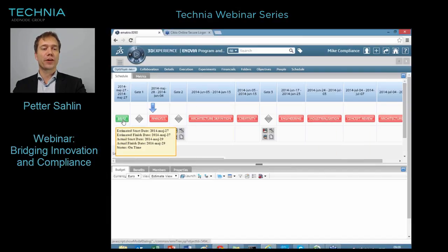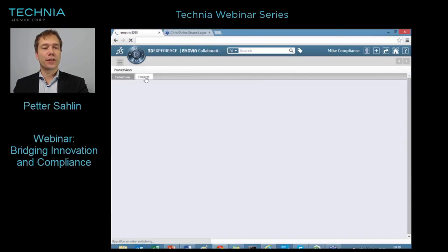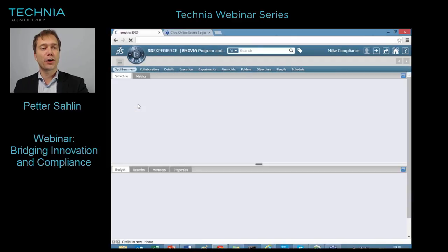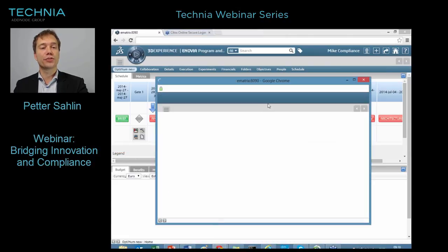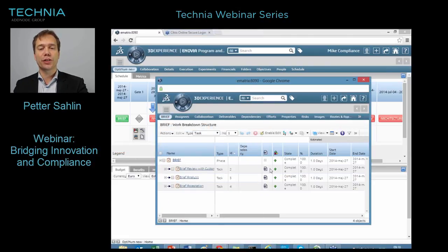So we have an initial phase, which is brief definition. We then come to a gate, which we have reviewed and passed. And we can see that as of right now, we are in the analysis phase. So if at any point in time I would like to understand exactly where I am, I select on my project, I select on a recent stage, and I can then clearly see that these deliverables have been completed. It's a brief review, it's a brief analysis, and some acceptance criteria. And I can see that there have been deliverables checked in for these tasks.